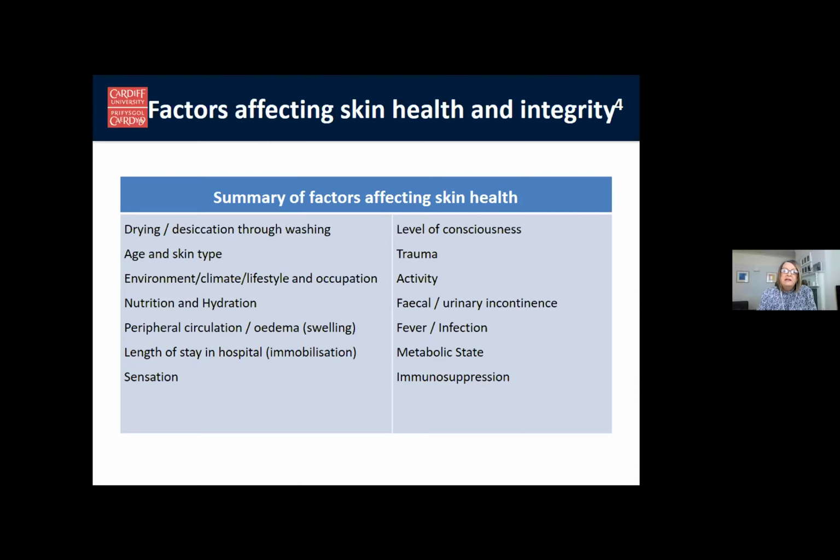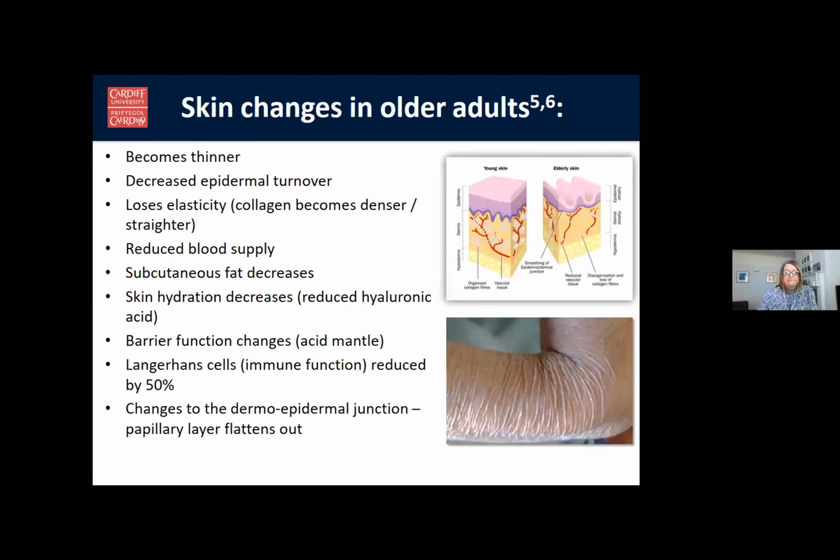And also on this slide, you'll see a number of other factors affecting skin health are important to think about, particularly nutrition and hydration, which we'll come back to, as well as if a patient's in hospital, whether they have a fever, infection, and also fecal or urinary incontinence is also an important area. So these are a summary of factors we need to think about. But what happens in the older adults?